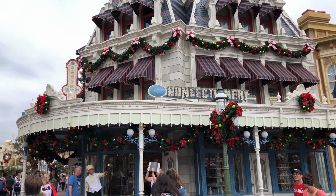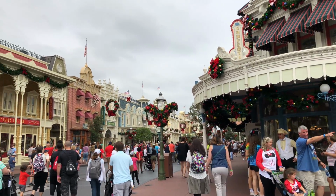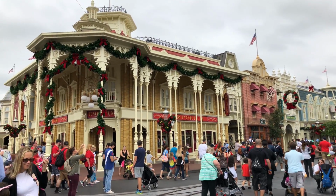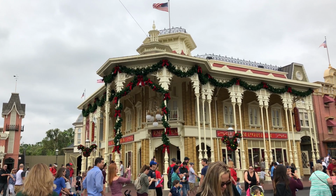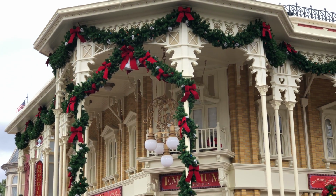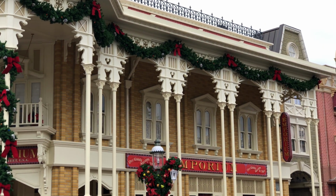And there's a wider shot of the confectionery, and you can actually see that the greenery on those lampposts is actually in the shape of a Mickey. So we'll take a look at that a little bit later. And there's the Emporium, really nicely decorated with the greenery around the columns there and all strung from the rooftop of the building there. Really well decorated.